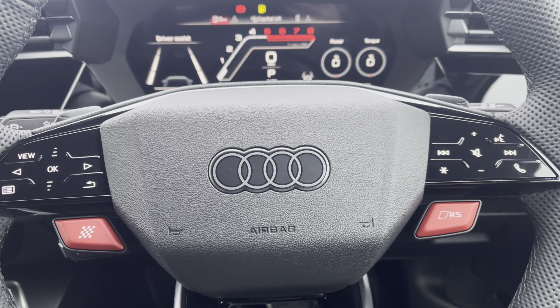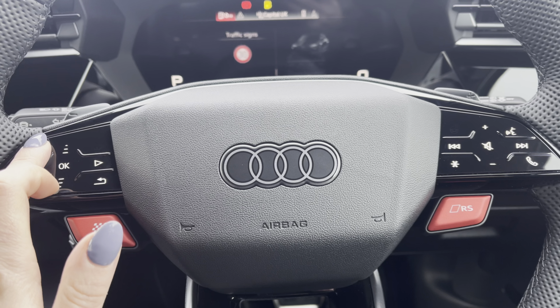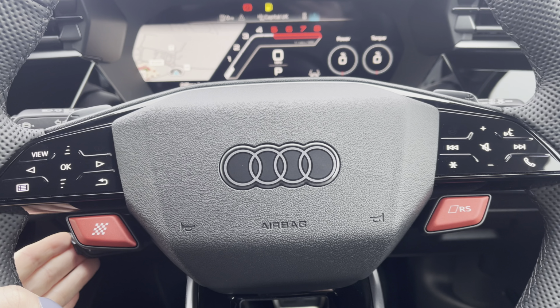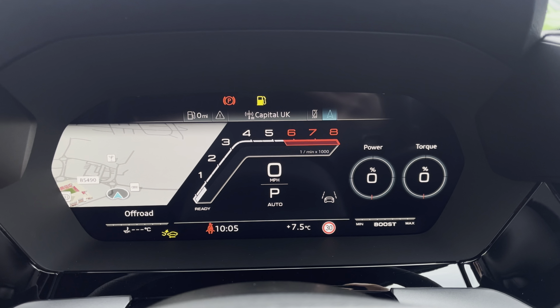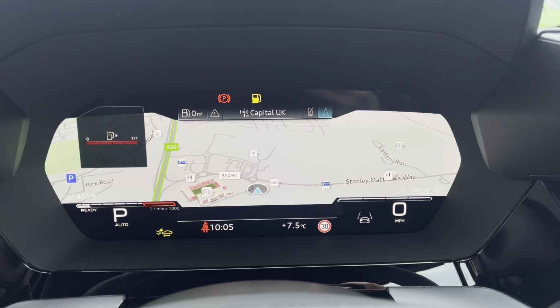Behind the wheel you have the 3-spoke multifunction steering wheel with the controls to the Audi virtual cockpit right at the driver's fingertips, and a gear shift paddle for a more convenient drive. The Audi virtual cockpit displaying key features in the driver's view, such as a wide view of the navigation map, so no need to take your eyes off the road.